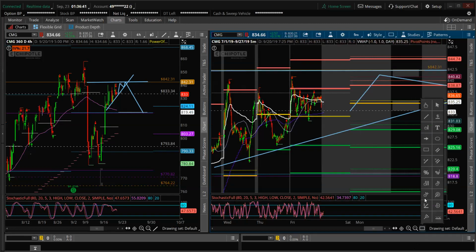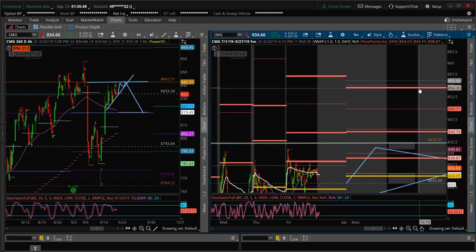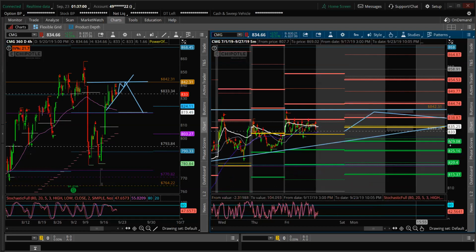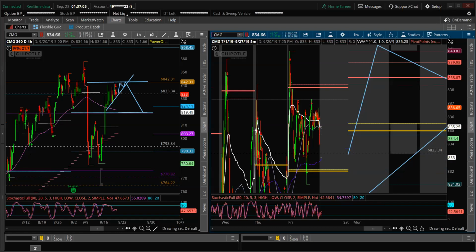Let me see. If we break and hold above, then we're going to test the 850, and then we have 855, which is going to be 855.99, the next speed bump. High time frame 868, 877, 888. Those will be the upside targets. Let's check NVDA.